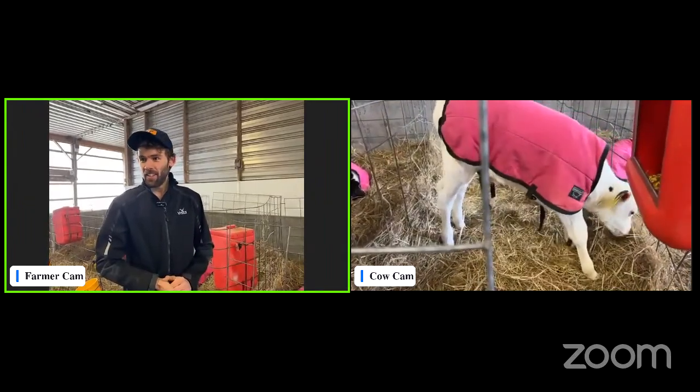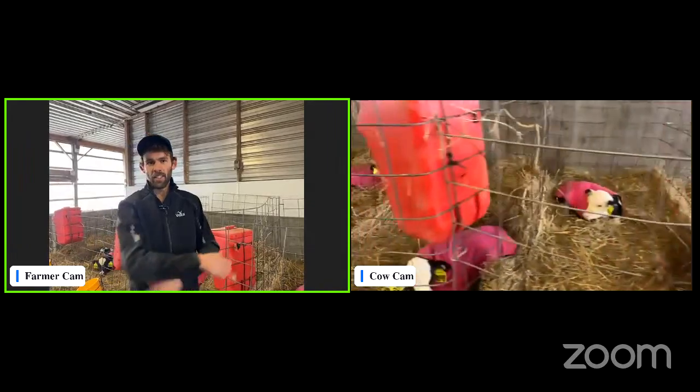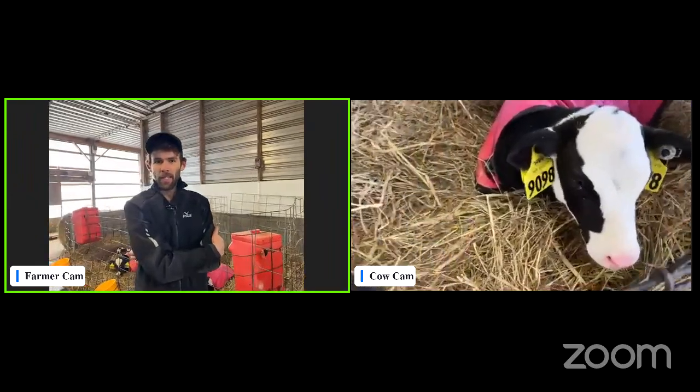All right, I got to ask. I know you've mentioned that each cow or calf has a number. How in the world do you keep them all straight, though? Do you use some technology? Do you have a spreadsheet?